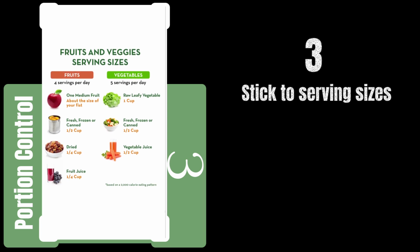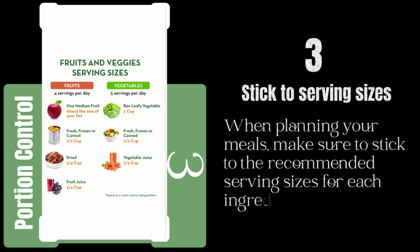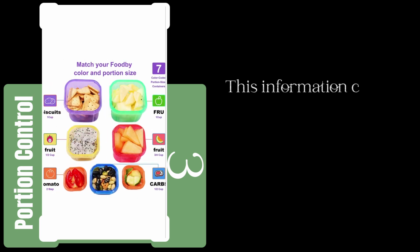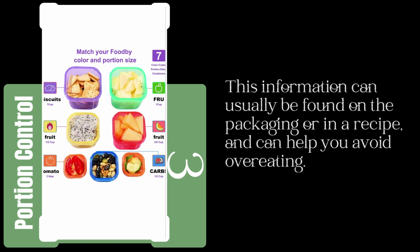3. Stick to serving sizes. When planning your meals, make sure to stick to the recommended serving sizes for each ingredient. This information can usually be found on the packaging or in a recipe, and can help you avoid overeating.